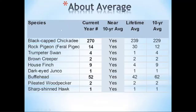The ones that are about average are the chickadees, the pigeons, of course, and bufflehead stayed good. And trumpeter swans, we only saw 4 flying by, but we've been getting those in Calgary more often lately. So that's nice to see. Pileated woodpecker, we get a couple of those. Interestingly, we didn't get any 3-toed woodpeckers this year, but you have to be kind of lucky to be looking or to be in the right area at the right time. They're usually there, but we didn't count any this year.